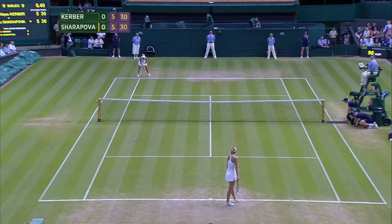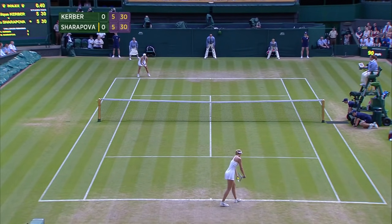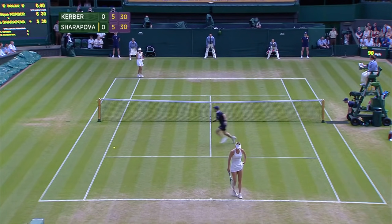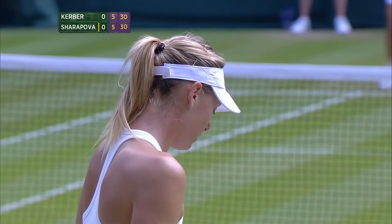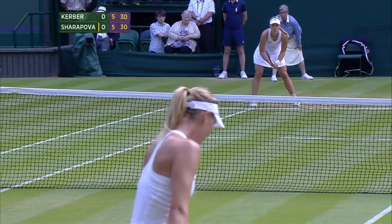Maria Sharapova finally broke back towards the tail end of this first set. Five all, 30 all. Sharapova yet to drop a set in the championships, but she came close as Kerber served for the first.